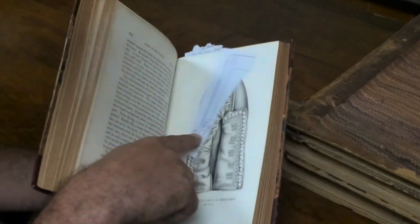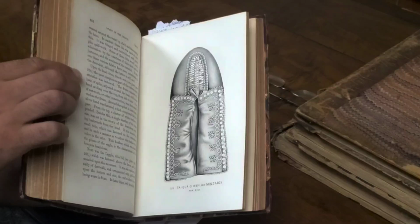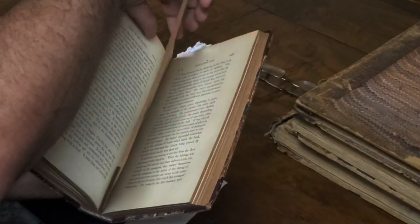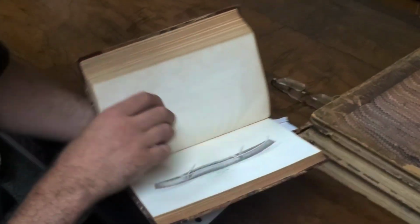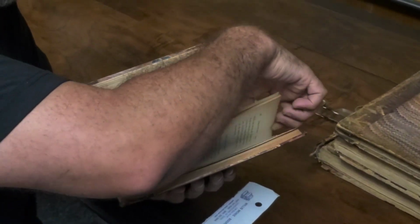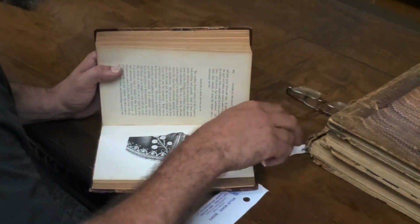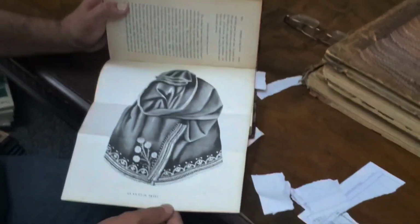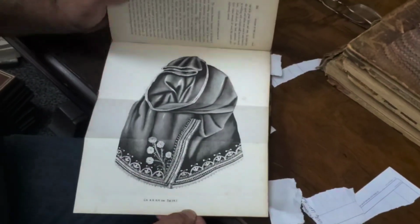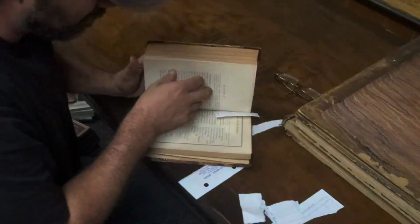There's a moccasin. I have a moccasin. I should show it to you. Oops, sorry, I'm getting my hand in the way. I'll show it to you on another video. Let me see what else. Show you a couple more. Oh, there's a birch bark canoe. Really cool. You can see a bunch of those up at the Adirondack Museum. Here's a pull out. It's a skirt. Pretty ornate. And one more, and then I'll take you to the map.